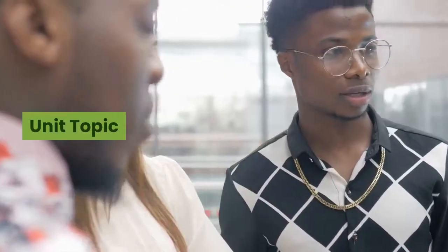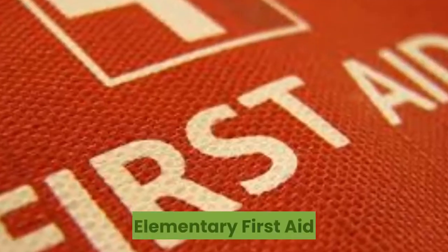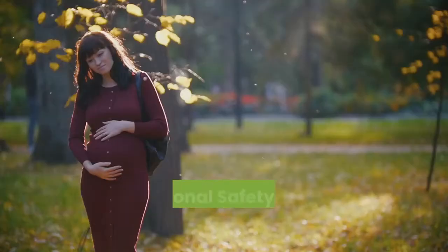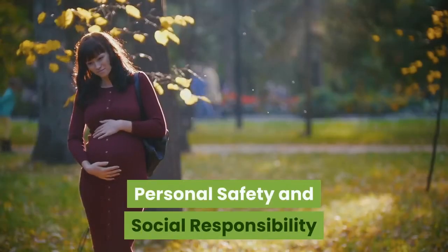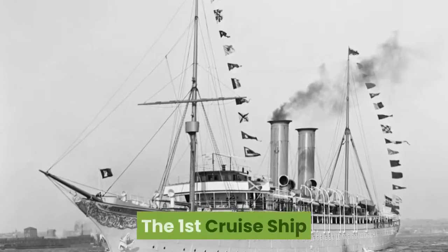Unit topic: Basic firefighting and fire prevention, elementary first aid, personal survival techniques, personal safety and social responsibility. Fun and interesting facts. The first cruise ship.